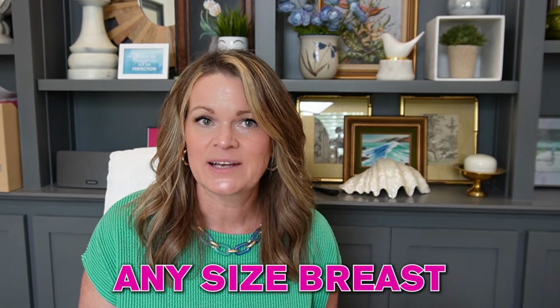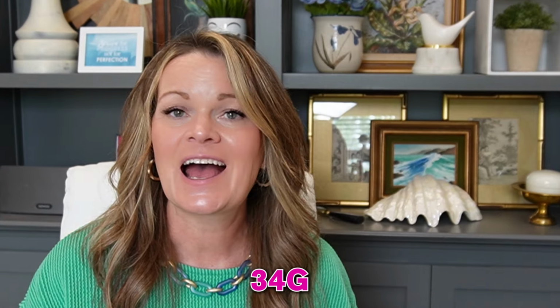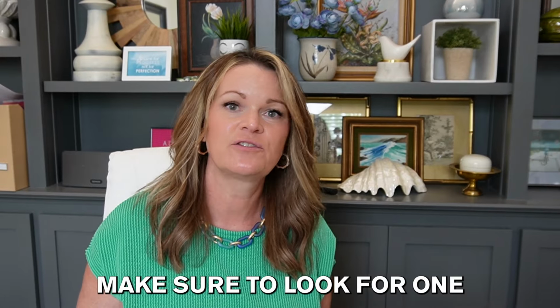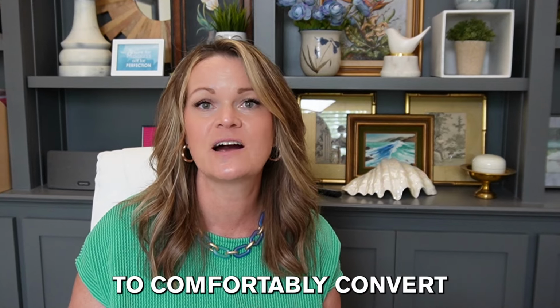Now, before you roll your eyes at me again, it is possible for any size breast to wear a strapless bra when you find the right one. So I'm a 34G and I wear a strapless convertible bra on repeat all summer long. The key is to look for a wider strap. In addition to that, look for silicone grips at the top and on the bottom, but also on the back as well. Make sure to look for one that has wider or longer straps so you have more ways to comfortably convert.